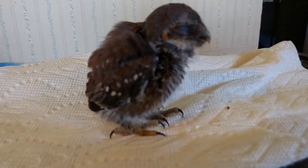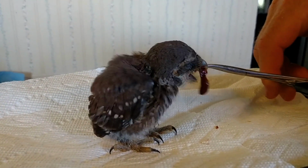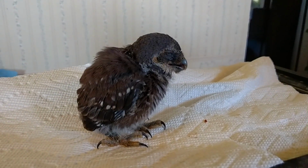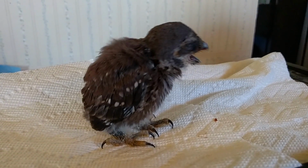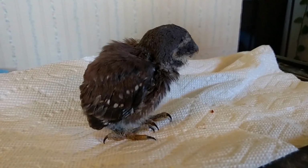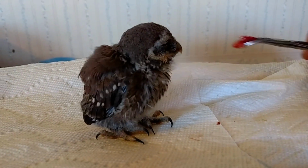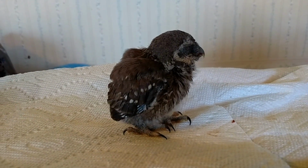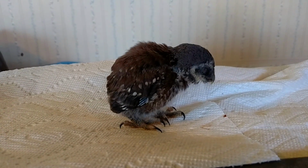Full grown, about 4 inches tall. This is our smallest owl. It just came in this afternoon, brought in to me by a conservation officer with the Utah Division of Wildlife Resources. It was found over by the horse racing track just outside of Beaver, Utah. And certainly one of the cutest little critters you'll ever see.